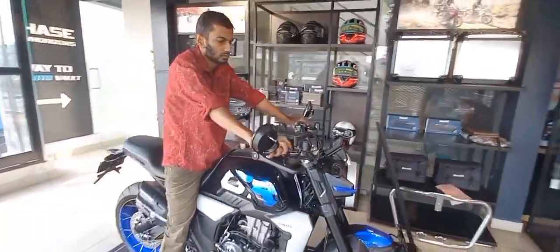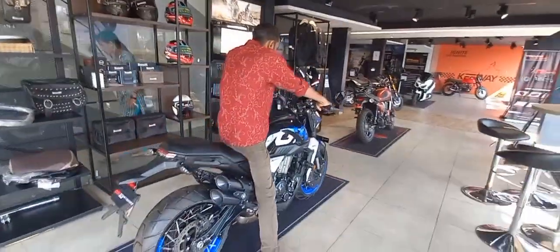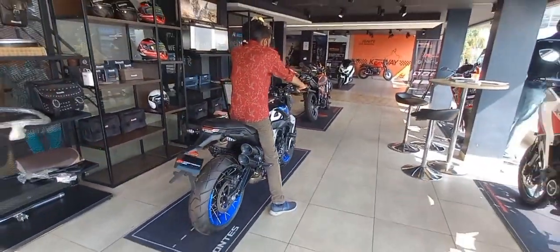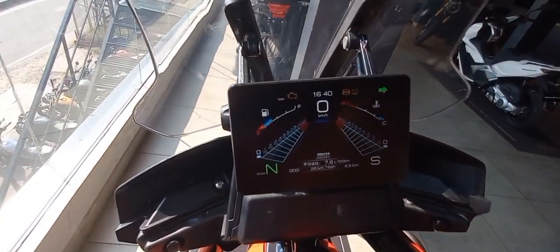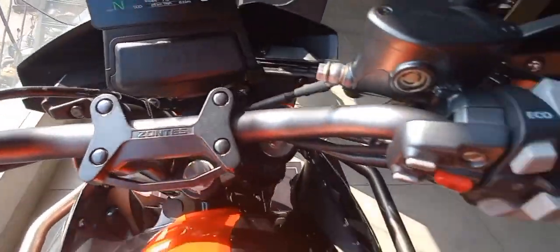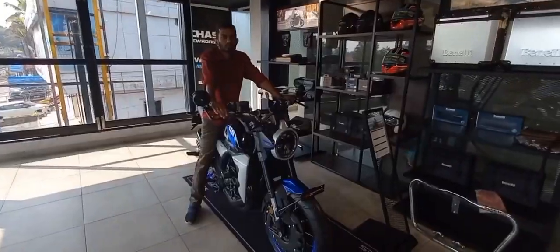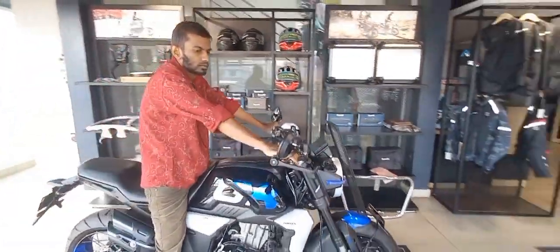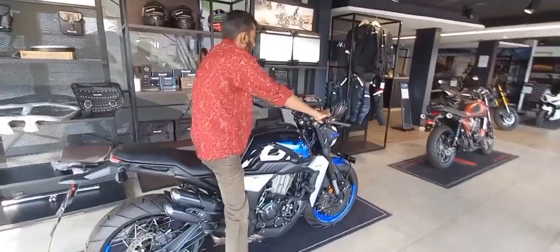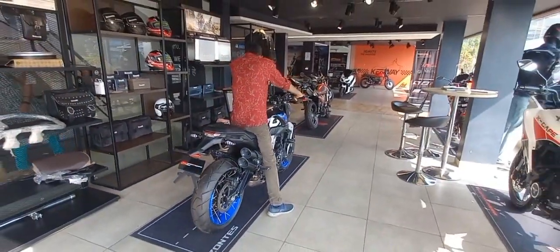Talking about Bentley GK350. Single cylinder liquid cooled engine. 348cc is the engine displacement. 38hp at 9500rpm is the power generated by the engine.